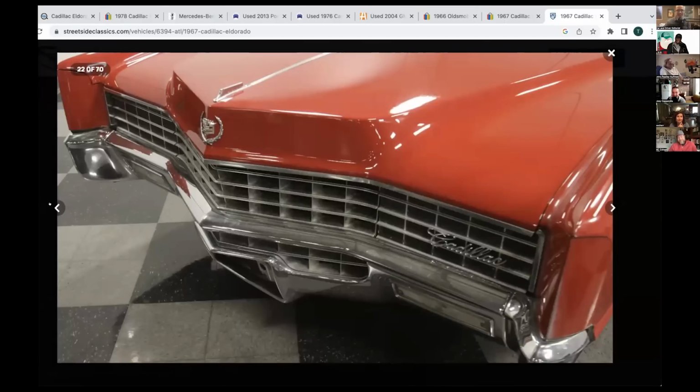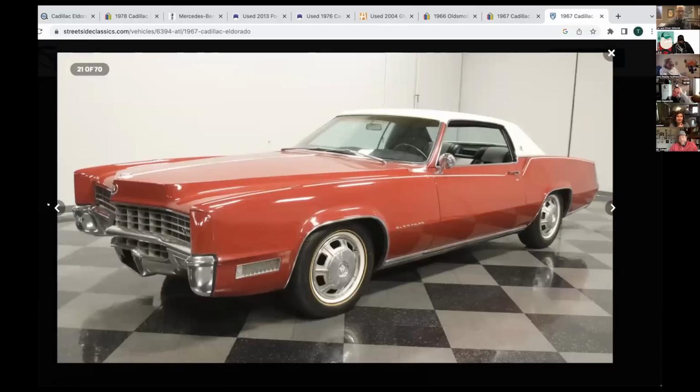I mean, I love these cars. I don't like this color combination on this car. I don't think it flatters the car. Well, it's for Santa, not for you. You don't like this color combo, Pearly? No. I'm saying this car in black with a black vinyl top is an amazing looking car. That's true.